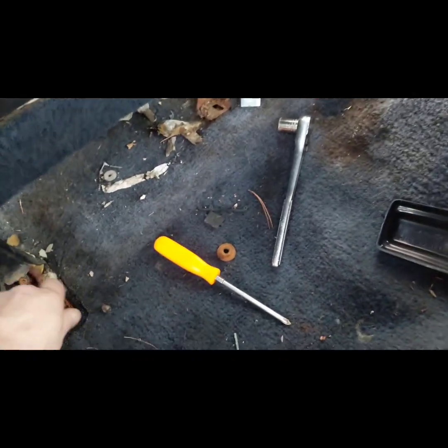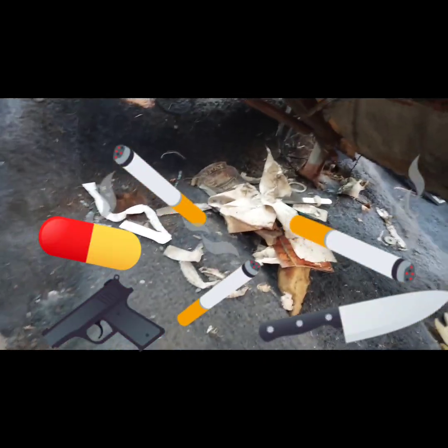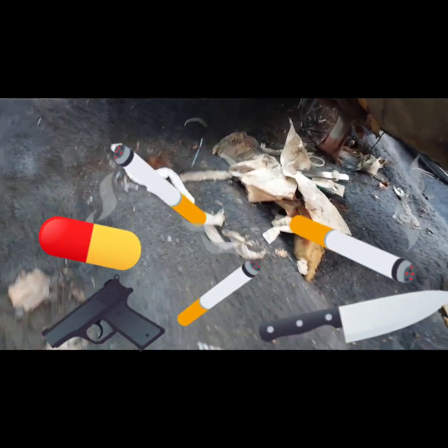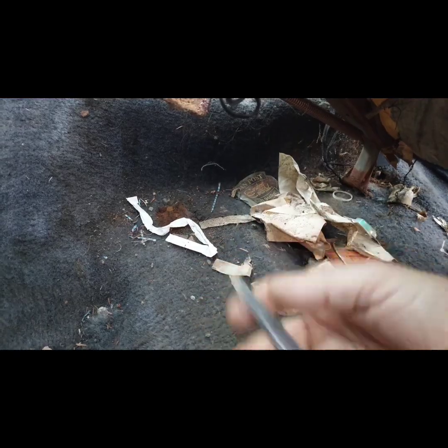All right, first and foremost, let's pull the seats. See what kind of treasures we got. Come on. Oh yeah. Look at all that good stuff in there. A pair of tweezers. Sweet.